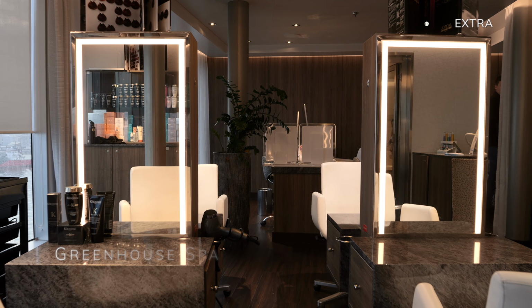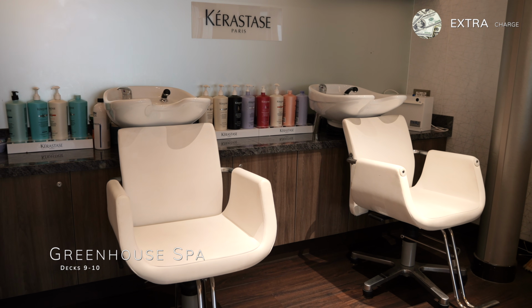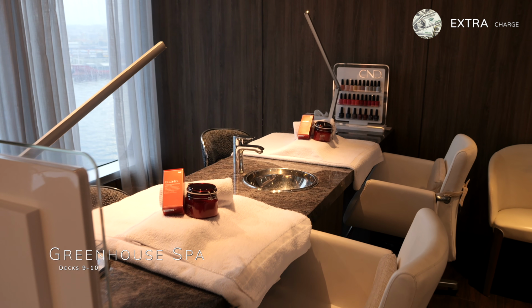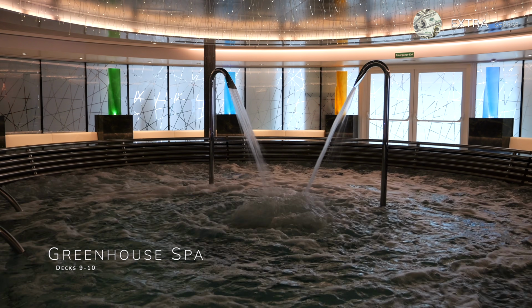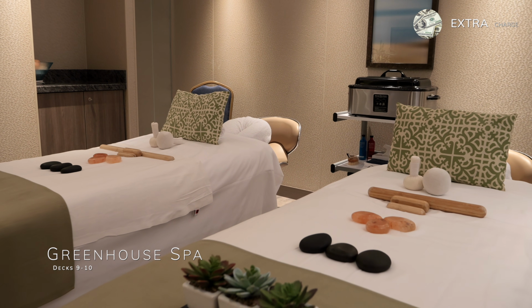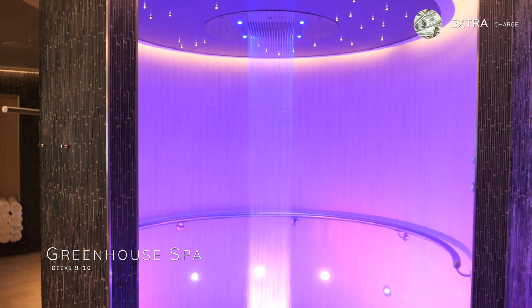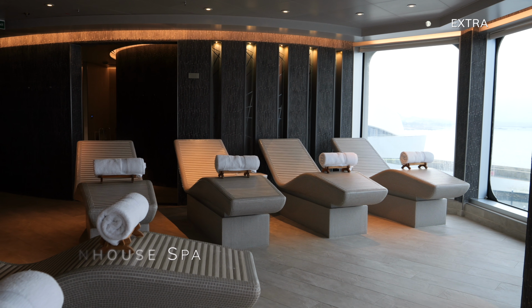This is the Greenhouse Spa, featuring a state-of-the-art beauty and hair salon, a selection of treatment rooms for you to enjoy a massage and facials, and of course the remarkable hydrotherapy pool. Access to the hydrotherapy pool comes when you buy a spa package, which varies by cruise. In addition to the hydrotherapy pool, you'll have access to the tropical rain showers, thermal suite with saunas and steam room, and orthopaedic beds with a view.